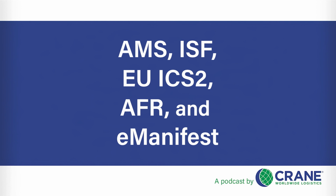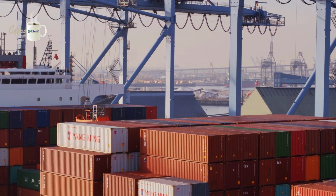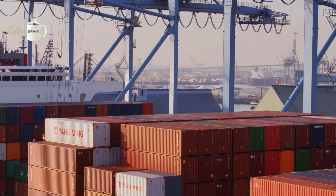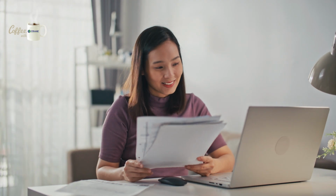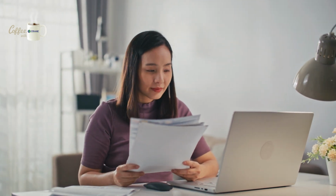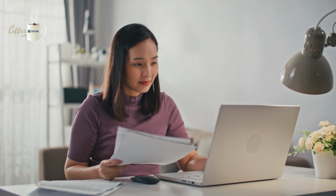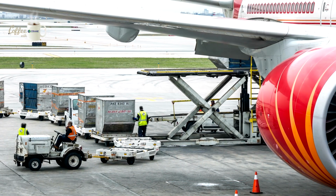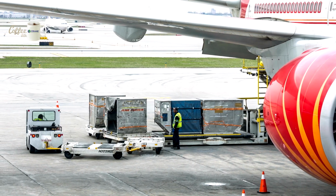Can you expound on a few of these for us so that we can get a better understanding of these forms? Absolutely. So, if you have ocean shipment enter into or transit through U.S., it's required to file an Advanced Manifest System, also called AMS, and the Importer Security Filing, the ISF. If you have air shipment import into or transit through EU, it will require Import Control System, the ICS2. Canada will require E-Manifest, and so on.